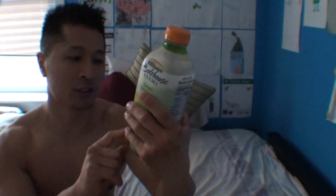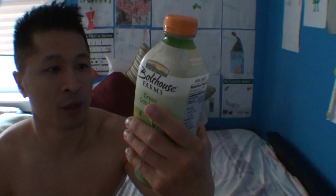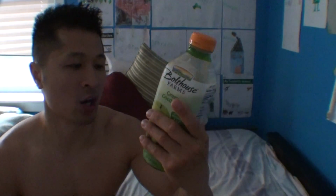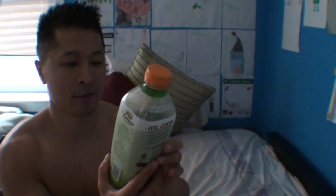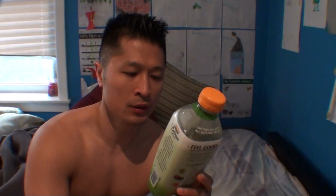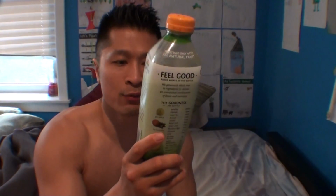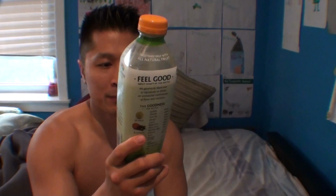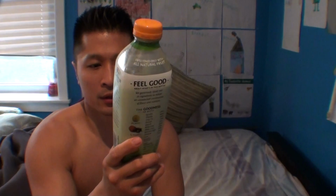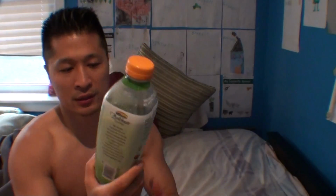This is a list of all the stuff that it says is in here. As far as like spirulina, green tea, broccoli, spinach, barley grass, garlic, all this stuff, zinc. 2 grams of protein, 100% juice, vitamin C 110%, vitamin A 70%, calcium 4%, iron 6%, vitamin B 25%, zinc 180%.